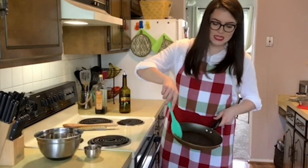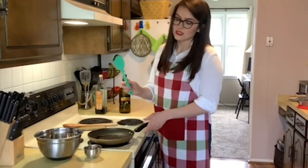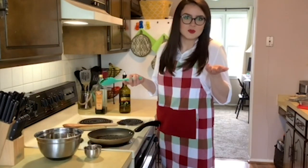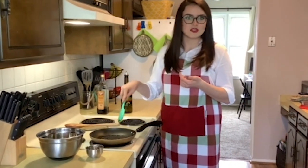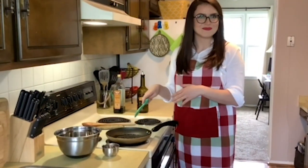And the way to test if you've got a good glaze, does it stick to your spoon? Does it taste sweeter? It does. So this guy's ready. So we're gonna put this just in a little bowl and let it cool, and we'll prep our veggies and meat next.